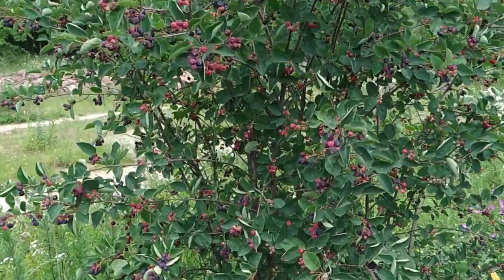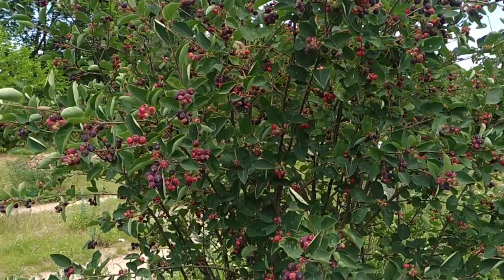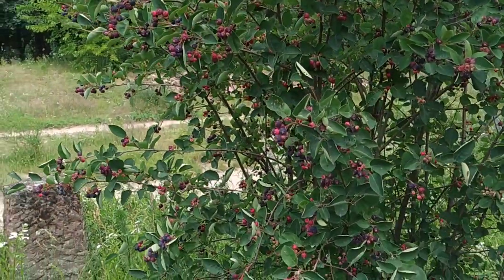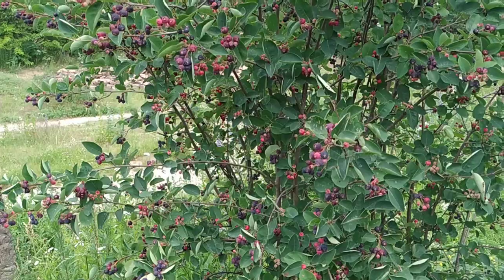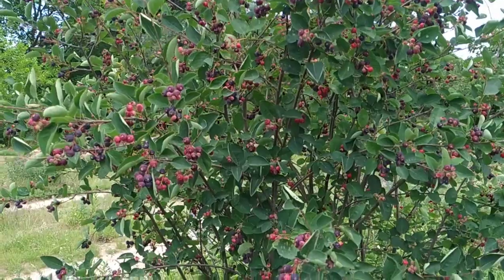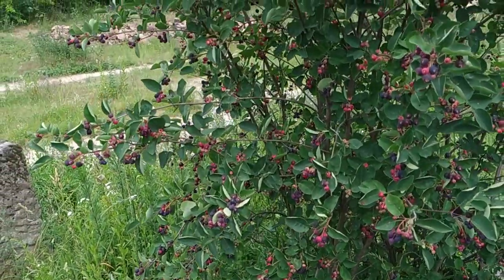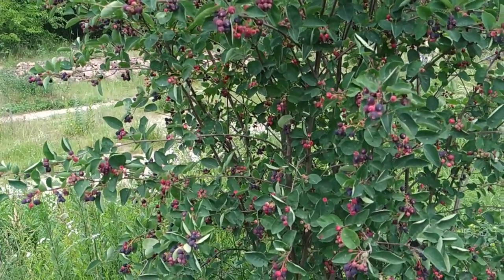Well, this is not the German or the European species. This is the American species, Amelanchier lamarckii, from the eastern United States and Canada. This Amelanchier lamarckii has a very interesting international history. It was first cultivated in the eastern United States and Canada. Then it was brought to Europe as an ornamental and also as a fruit shrub, where it actually escaped into the wild. And then some of those escaped forms from Europe were reintroduced into North America as ornamentals and fruit shrubs.